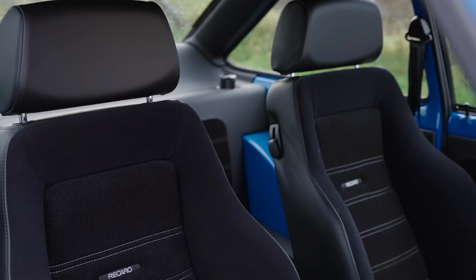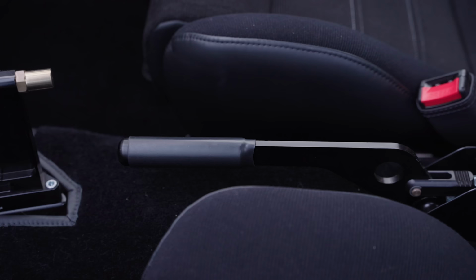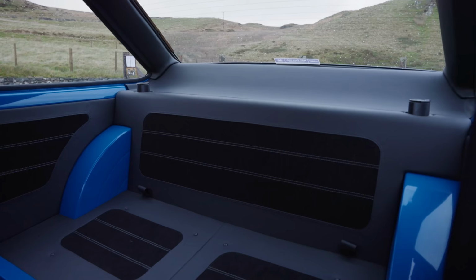And this same fabric has been used on the door panels there. But again, still got wind down windows. It has got a hydraulic handbrake. This one has no back seat because of those turrets that I talked about. But underneath there's a battery and there's a couple of other bits in that cubby.